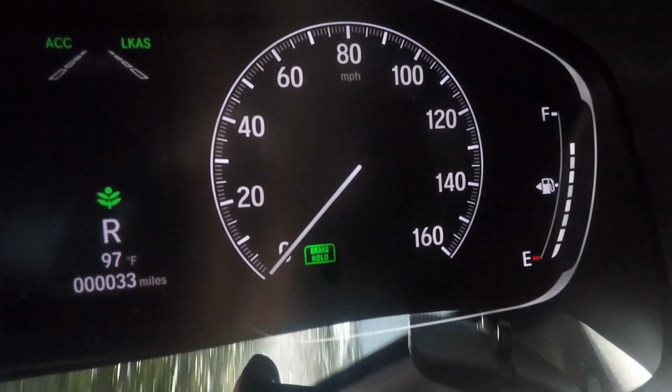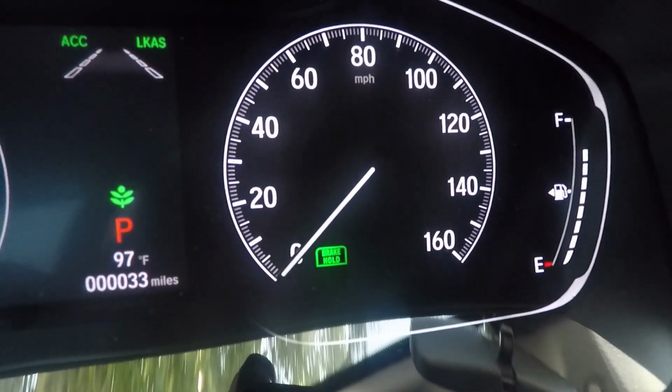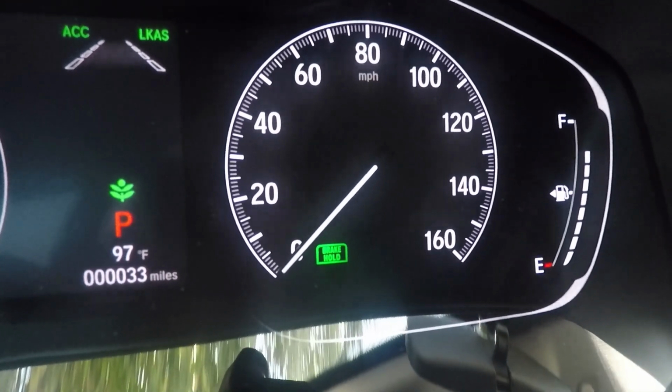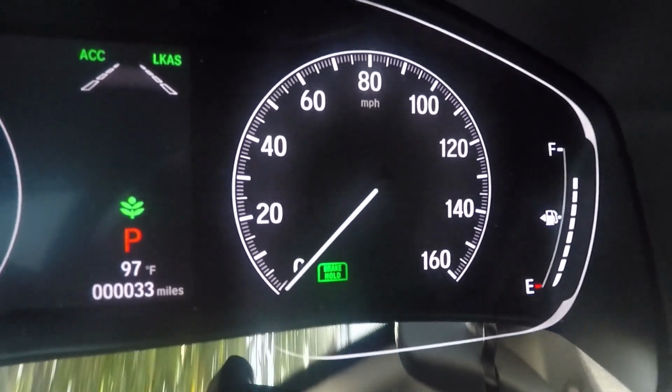So let me get back under this tree so I have a little bit more shade here. Yeah, you can see a little bit better. So now it's holding again. That's the purpose of this. If I'm in stop and go traffic, it'll continue to hold the brake for me every time I come to a stop, so I don't have to sit there and wear my leg out doing it. So that's how brake hold works.